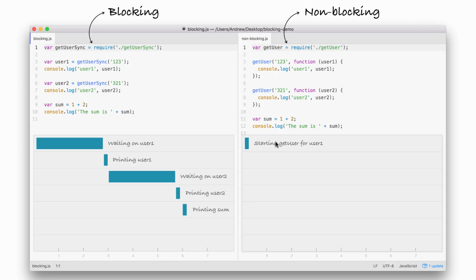This is all part of the event loop inside of Node.js, which is something we'll be exploring in detail. Notice it takes a little bit of time. We're just starting the request. We're not waiting for that data. The next thing we do might surprise you. We're not printing user1 to the screen because we're still waiting for that request to come back.